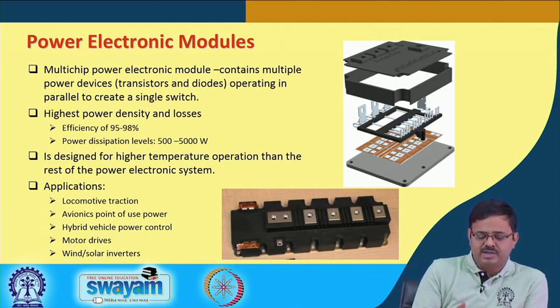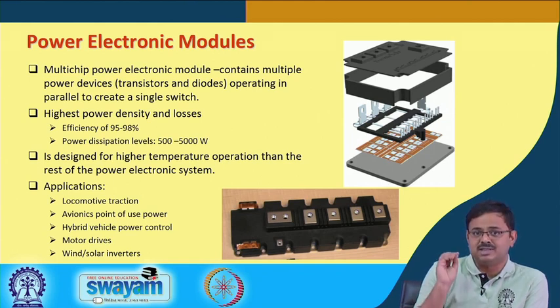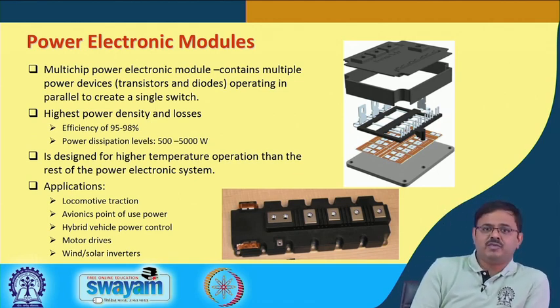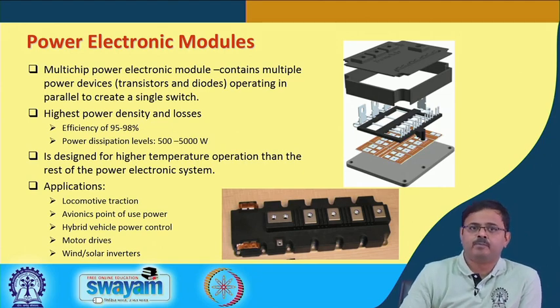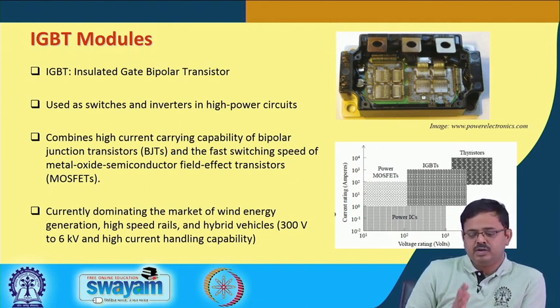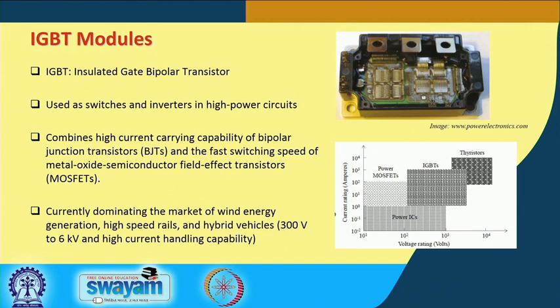Okay. And these are some of the applications, locomotive traction, okay. Electric locomotives, another one, transportation technologies, electric locomotives is very important. Avionics, hybrid vehicle power control, motor drives, wind or solar inverters. Okay. So, over here we see some of these power electronic modules. Okay. IGBT, insulated gate bipolar transistor, that is what it stands for. Okay. So, it is used as switches and inverters in high power circuits.